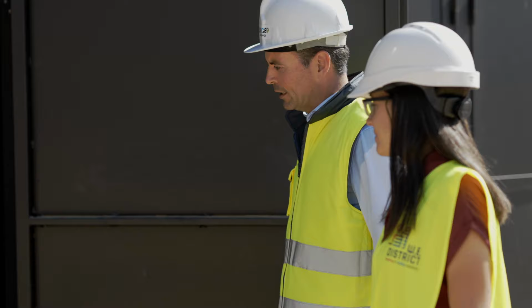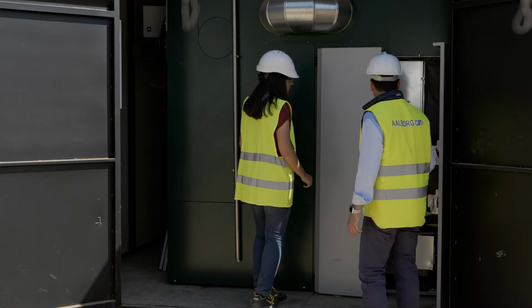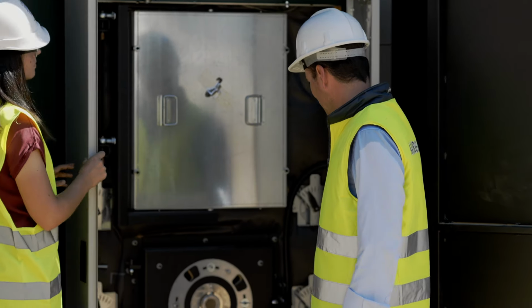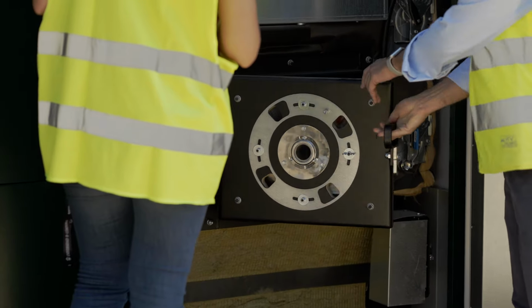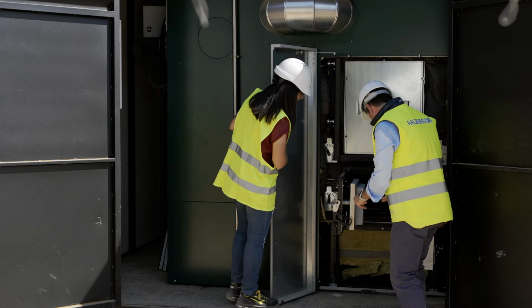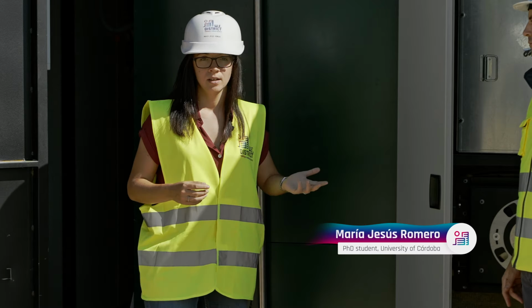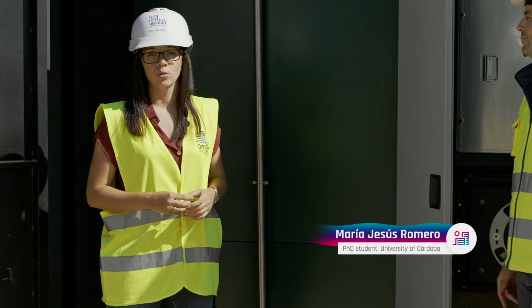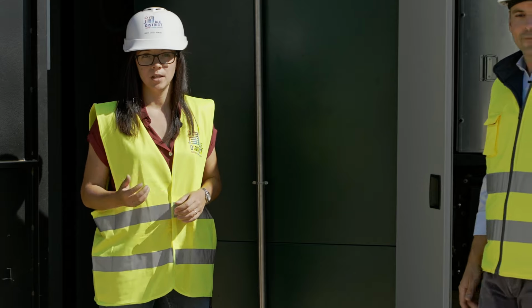But what happens when the sun is not shining? To ensure a continuous supply of heat, biomass boiler systems operate alongside the collectors, stepping in when sunlight is scarce. This booth integrates biomass boilers, each with a capacity of 500 kilowatts. Additionally, inside each of them, there is a set of electrostatic filters that help reduce emissions to minimal levels. Different types of biomass fuel can be used, such as almond shells, olive pits, wood chips and pellets.